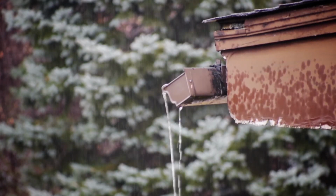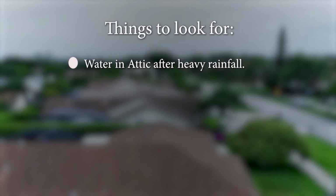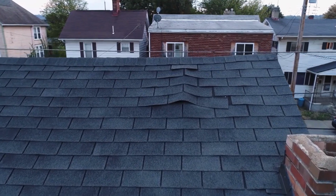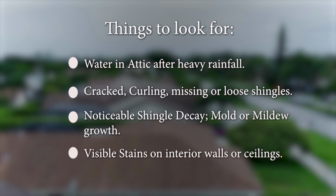Now in your attic, after heavy rain, if you notice any wet spots or ice buildup in the winter, that is definitely a problem. Cracked, curling, missing, or loose shingles or tiles, definitely a problem. Also, look for noticeable shingle decay, mold, or mildew growth. Visible stains on interior walls or ceilings is also a sure sign that there's something wrong with the roof.